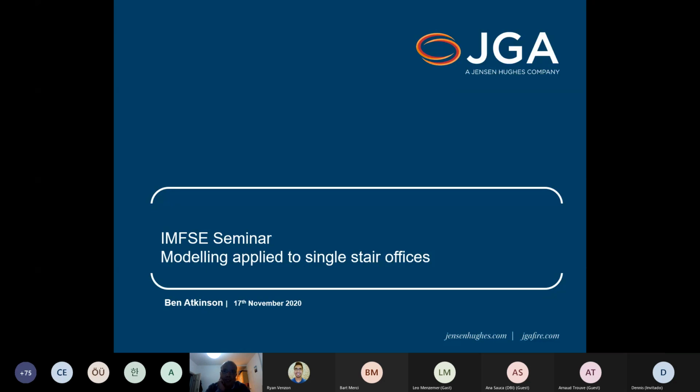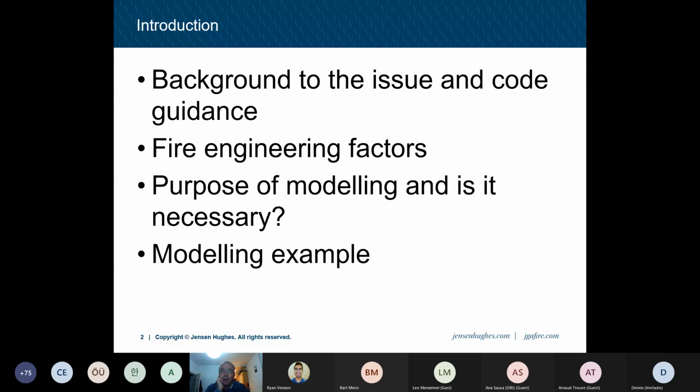So I'm going to talk about a practical application of modelling to deal with a particular fire safety problem: single stair office buildings. I'm going to talk about the background to the issue. Why is this an issue of interest? Code guidance applicable in the UK, and then the fire engineering factors that we need to consider when developing a performance-based design, essentially. And then what are we trying to achieve with the modelling, and in what circumstances is it necessary? And then finally, I'm going to talk through an example of modelling applied to a real project, which involved evacuation modelling and smoke modelling.